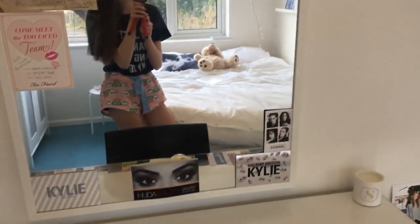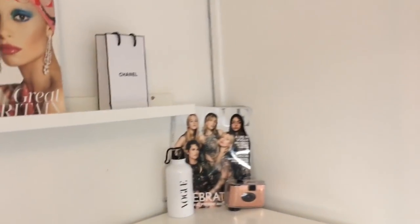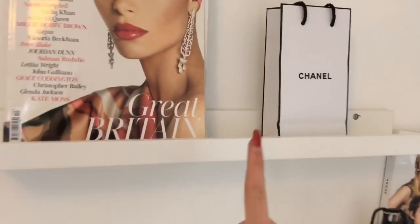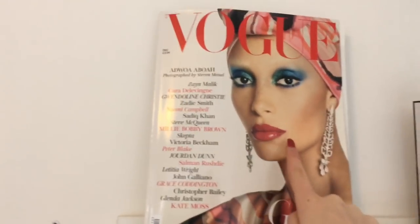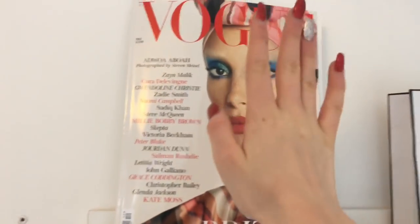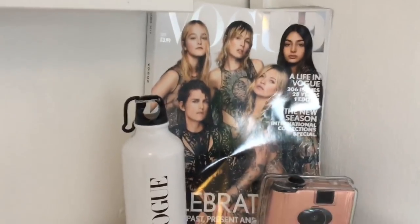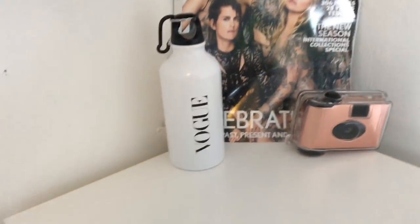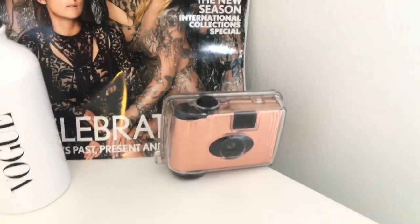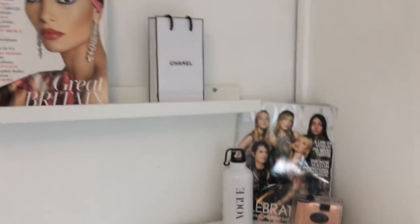Then you come over here to my makeup section. First of all, I just have another one of those shelves, which is from IKEA. And then I have the Vogue December issue, and she's so beautiful. If I looked like that, I'd be happy. Then I have a Chanel bag. And then over here, I have a Vogue magazine from September, and a Vogue water bottle, and this lovely camera from Urban Outfitters that Katie bought me. It's a disposable one, but I'm not disposing of it.